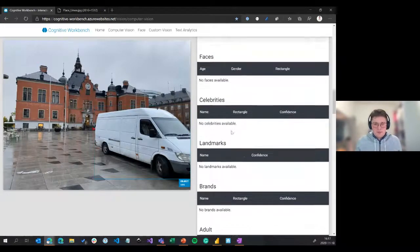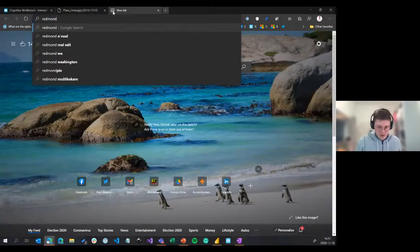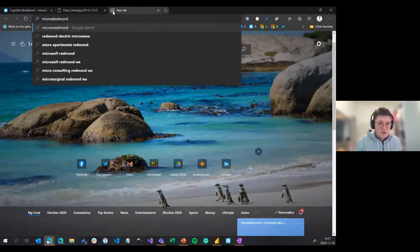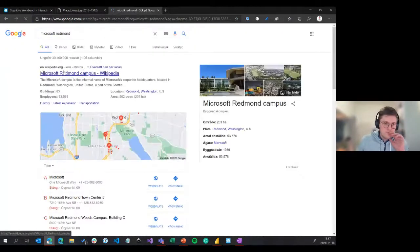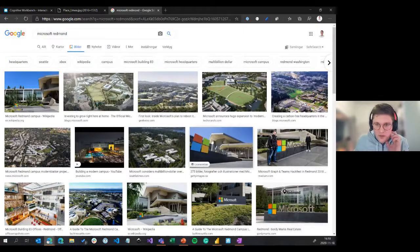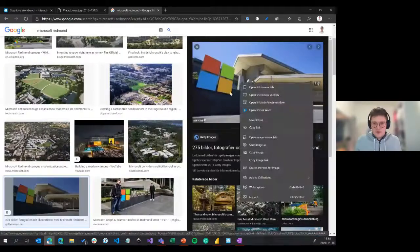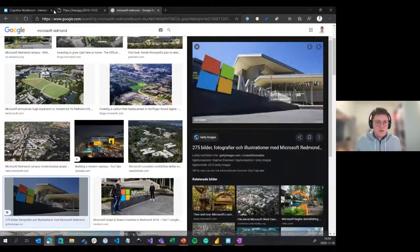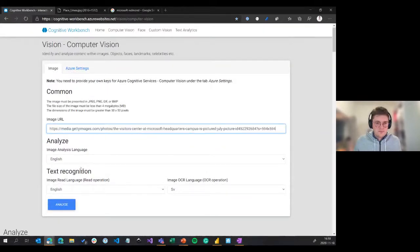And let's just take some random image on the internet. I know Microsoft is located in Redmond. Let's try to see if we have any images of Redmond here. Let's take this one, and we'll try to analyze this and see what it identifies about this one.